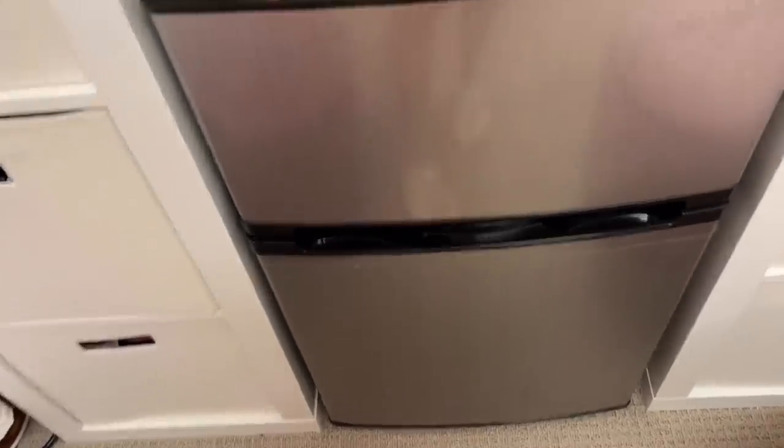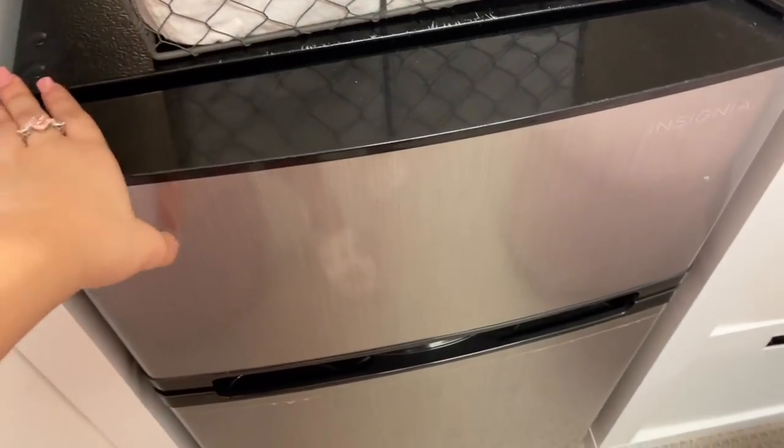And then we have our mini fridge from Best Buy. I'm sorry, y'all, it's been a long day and I have class in like 10 minutes.